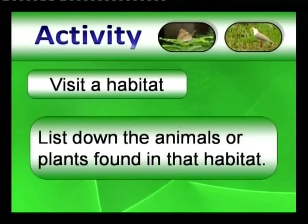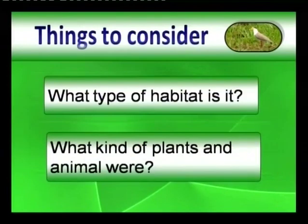So, that is our activity when you are sent out to your habitat or area to have a look. These are things that you must consider when you are looking at the habitat. What kind of habitat are you looking at? And what kind of plants?